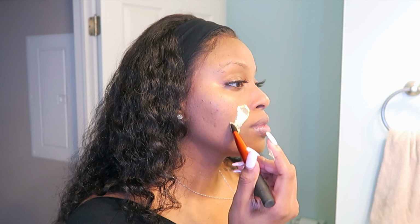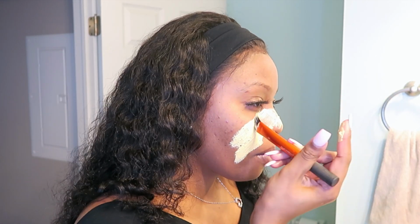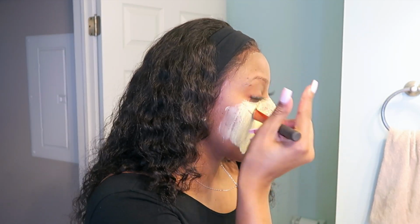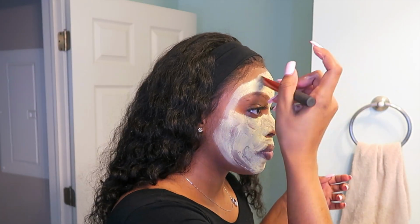So to apply this, I am going to use a brush. I'm using the Real Techniques square foundation brush to apply it. That was probably a lot. Probably didn't need that much. So now that I've applied the mask all over, I'm going to let it dry. I'm going to let it dry down for about 5 to 10 minutes, and then I'll be back to rinse it off.